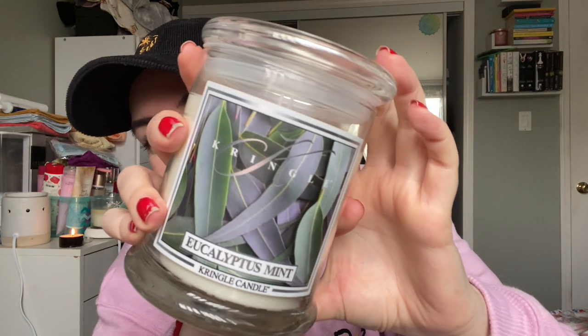And the last layer, bear with me. Kringle did all this. I had nothing to do with any of this. They sent me all of this. Oh, eucalyptus mint. Look at that. I mentioned to you guys that I told them I like mint eucalyptus smells, so I already know exactly what this is going to smell like.